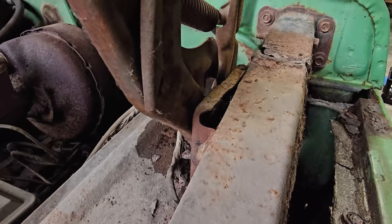Okay. Yeah. All right. Sure. Okay. Under here, maybe? I don't know. Goofy looking suspension, you never know what's happening. Okay. Things are happening, I think.